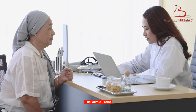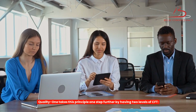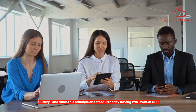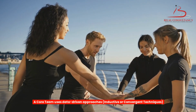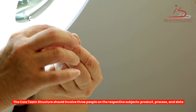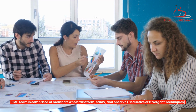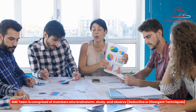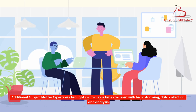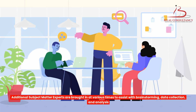D1. Form a team. A cross-functional team, CFT, is made up of members from many disciplines. Quality 1 takes this principle one step further by having 2 levels of CFT. A core team uses data-driven approaches, inductive or convergent techniques. The core team structure should involve 3 people on the respective subjects: product, process, and data. SME team is comprised of members who brainstorm, study, and observe deductive or divergent techniques. Additional subject matter experts are brought in at various times to assist with brainstorming, data collection, and analysis.